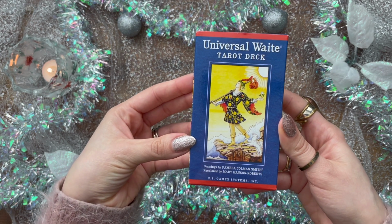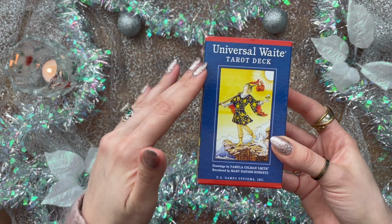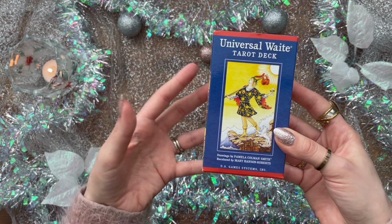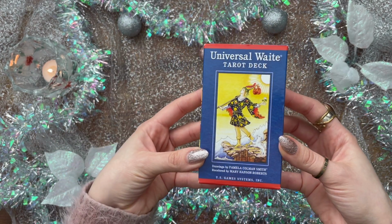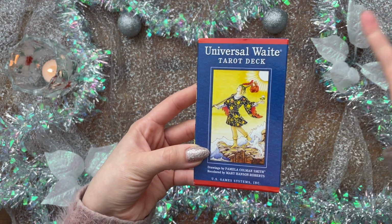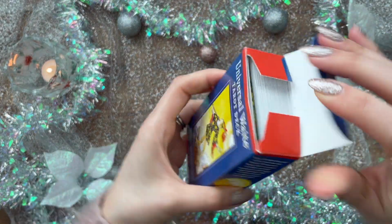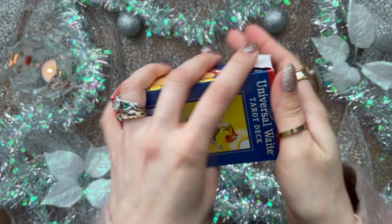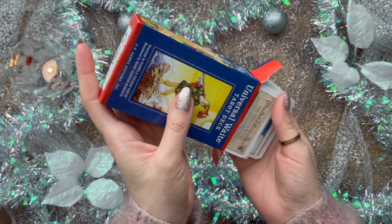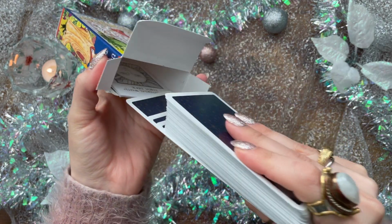So this is the Pamela Colman Smith artwork, but it's recolored by Mary Hanson Roberts. My Centennial Edition has very muted colors, and I really love that about that deck, but I kind of wanted to add something with the traditional RWS imagery, like the actual Pamela Colman Smith drawings, with some vibrant colors, and I was drawn to the vibrant colors used in this deck. The traditional RWS in the true bright colors is a little too loud, I think, in certain color choices for me. And so I think that's why I was drawn to this Universal Waite instead.